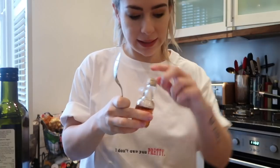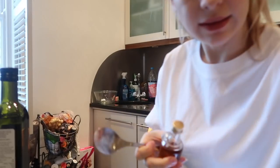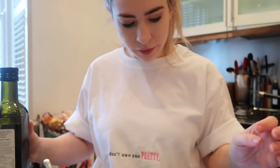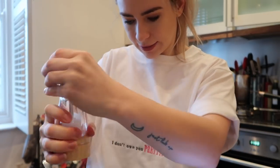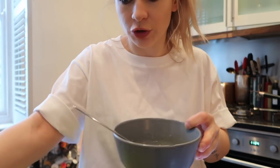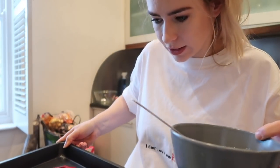Next step is to make a sauce for the strawberries. 1 tablespoon of maple syrup. I'm using maple from Canada. They are delicious. I am obsessed with maple syrup. I put it on everything. I would put it on everything if I could. 1.5 teaspoon of olive oil. A tiny bit of fine grained sea salt. That'll do. Mix that together. Toss the strawberries in this and then lay them out on a baking tray. I don't think this is going to cover all of them because they're huge.